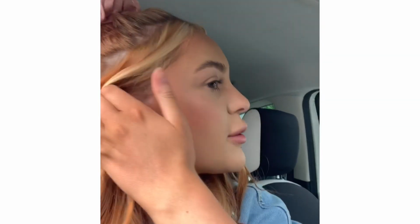I'm in my car now, so I've got some natural light in. Hold on, I'll put my window down. I don't know why I stuck my head out the window. Anyway, so this is still the NARS side and here is the NYX side.